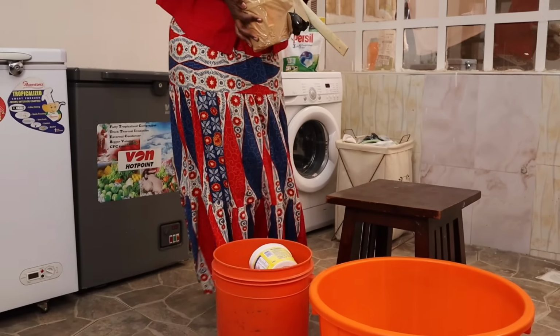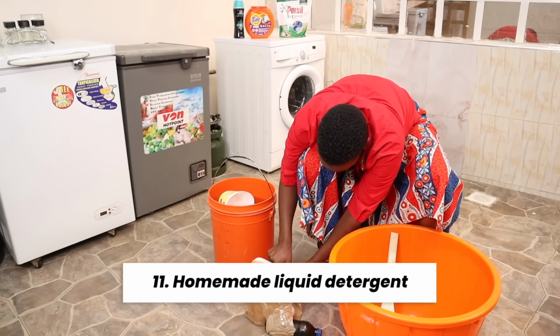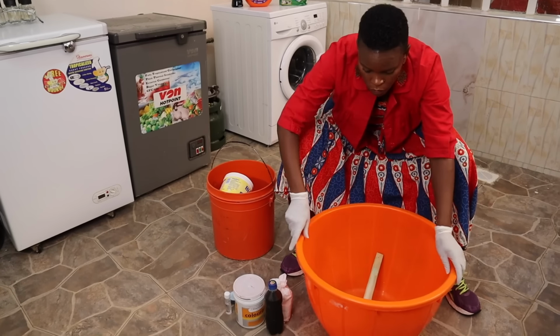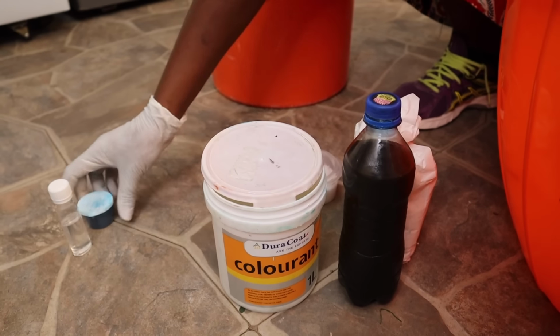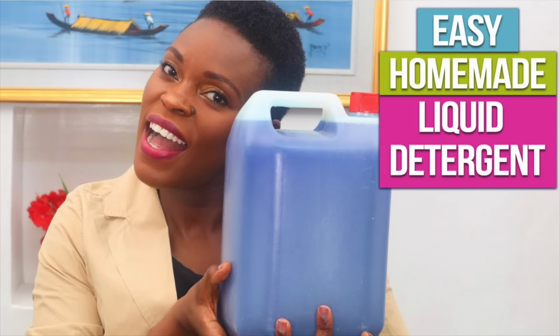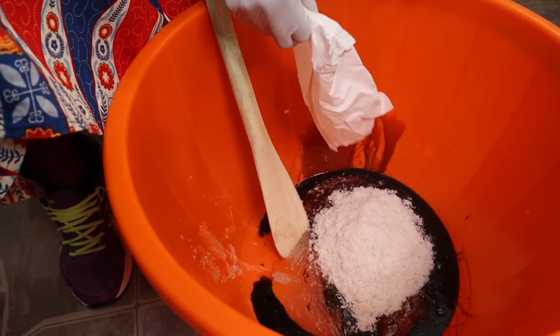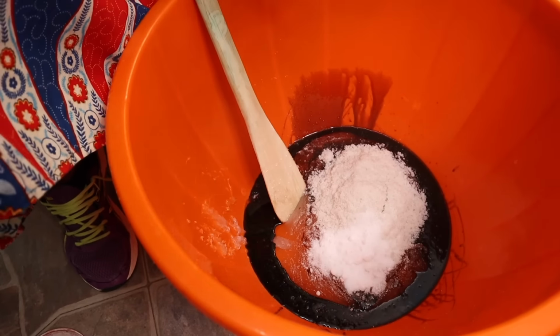As I mentioned, we like to make our own cleaning products, and we've totally run out of liquid detergent. Actually, we've been out of it for a while, so I'm glad that I finally got the chemicals that I need to be able to make our own. You guys, just making your own cleaning products alone brings about so much savings. I cannot even describe how much you save.